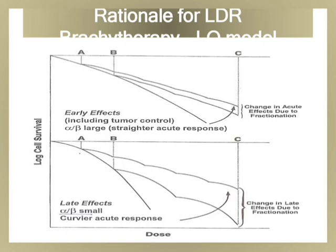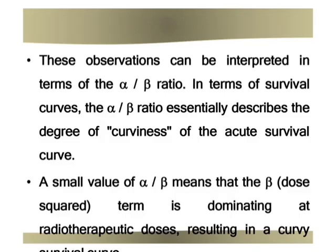I told you the LDR treatment in brachytherapy was very good, having very good historical data regarding the CA cervix post-op, or even the non-operable case of CA cervix brachytherapy. Increasing the dose rate will increase the late effect much more than it increases the tumor control. Conversely, decreasing the dose rate will decrease the late effect much more than it will decrease the tumor control. Thus, the therapeutic ratio, the ratio of tumor control to complication, increases as the dose rate decreases.